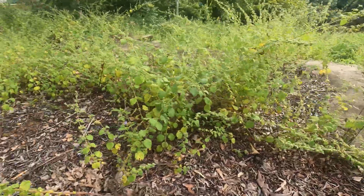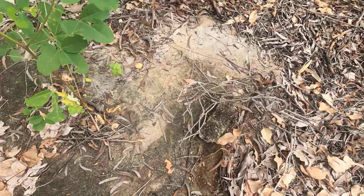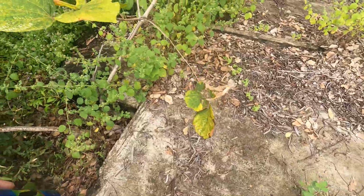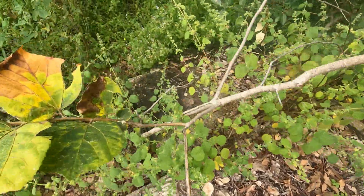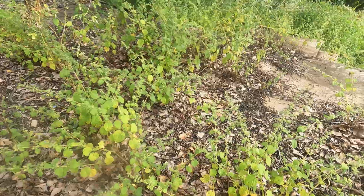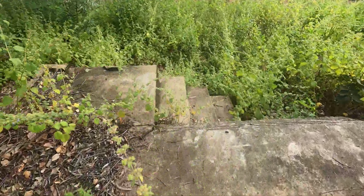Yeah, like we go around this way. See some original concrete. It's just amazing. This is over, what, 70 years old? Yeah, over 70 years old now. You see, it seems to be like a doorway of some sort, or side thing. But over here, the original steps. Yep. Look at that.